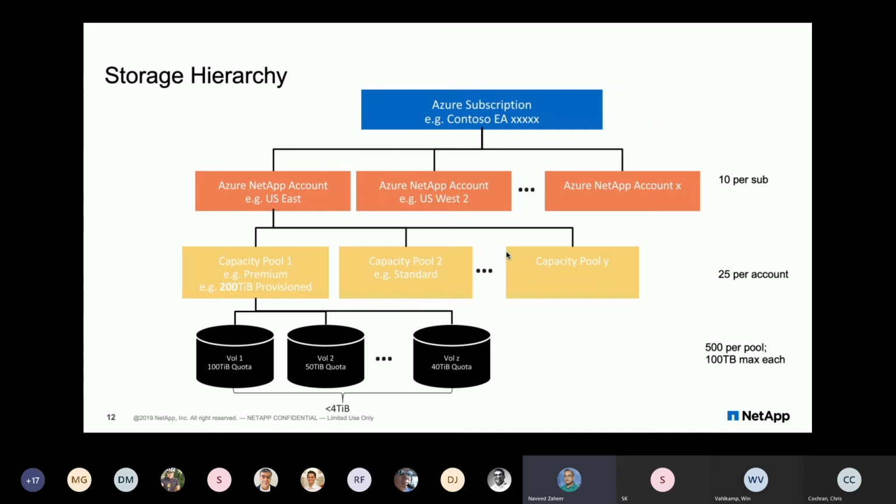You can have 25 pools per account, 500 volumes per pool. The capacity pool is where the performance tier is set. So Ultra, Premium, Standard. Standard is 16 megabytes per second per terabyte. Premium is 64 megabytes per second per terabyte, and Ultra is 128 megabytes per second per terabyte.